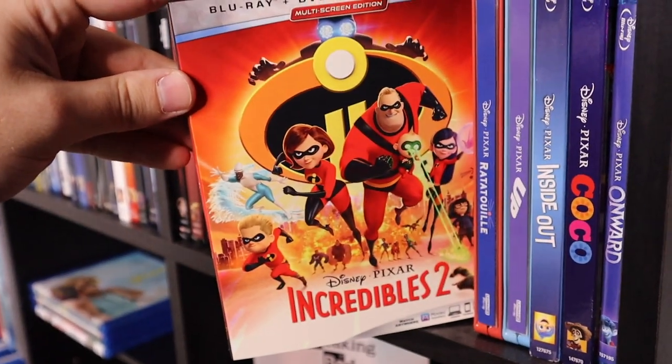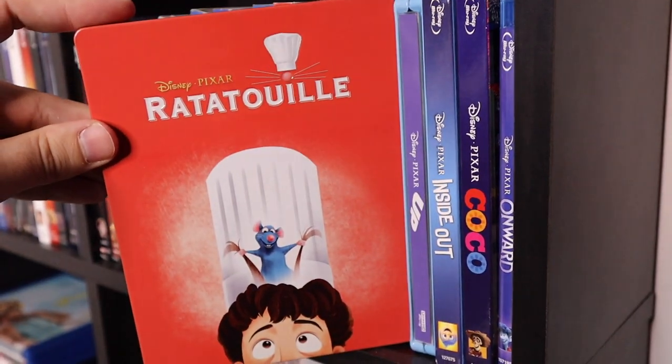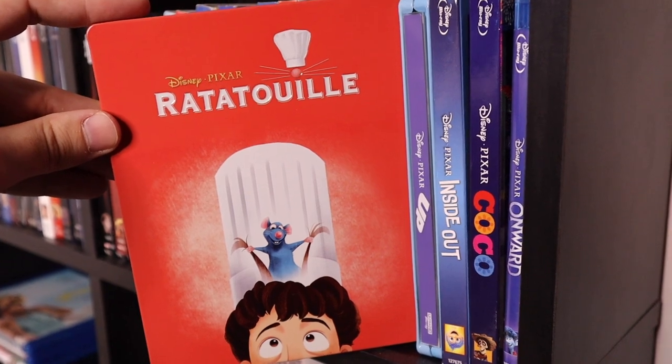Incredibles 2 gets the short end of the stick. It's a really solid follow-up. Nothing's gonna top the original in terms of sequels, but it's still great. Ratatouille on steelbook, my favorite Pixar movie, arguably my favorite animated movie alongside The Lion King and Toy Story 3. I mean, this movie makes me want to chase my dreams and just live my life to the fullest.